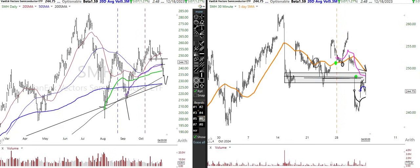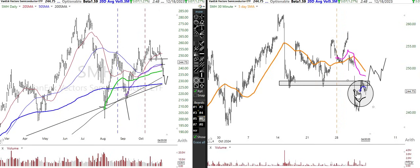What would change my mind about that would be if it were to do something like this, if it quickly got back above this level and then did something like this, then we might look at this and say that was a failed move lower that sucked in short sellers. And if the market rallied back up here and got back above the 5-day moving average, then the semiconductors might be able to save the day in here.